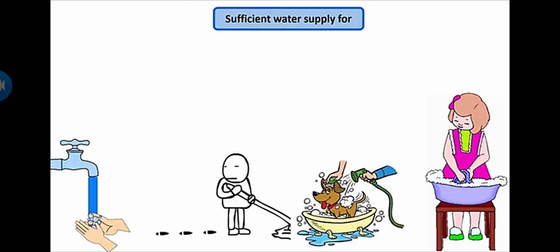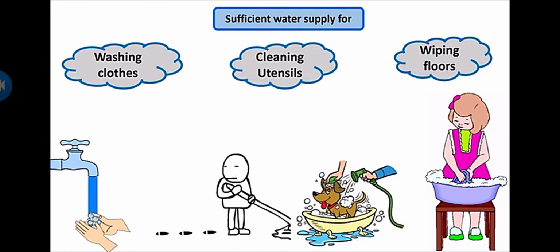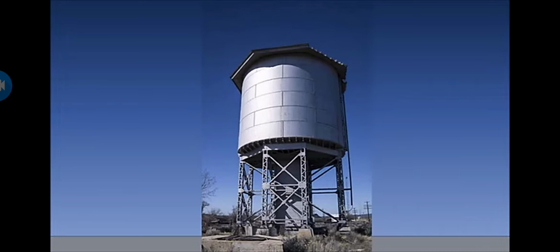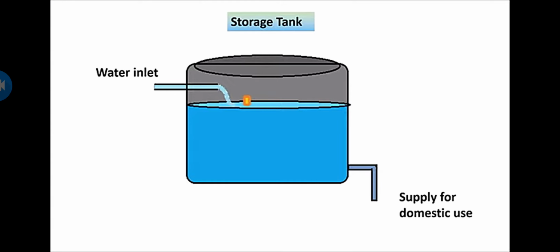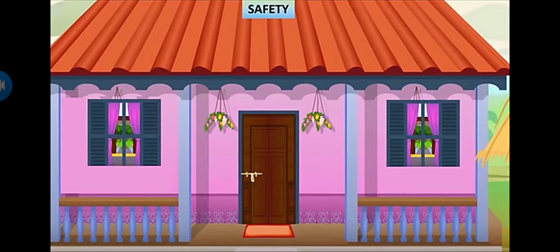Number five, water supply. An ideal home must have sufficient water supply for bathing, washing clothes, cleaning utensils, wiping floors. The scarcity of water can lead to unhygienic surroundings. Drinking water must be stored in clean and covered vessels. Storage tanks must be cleaned at regular intervals.